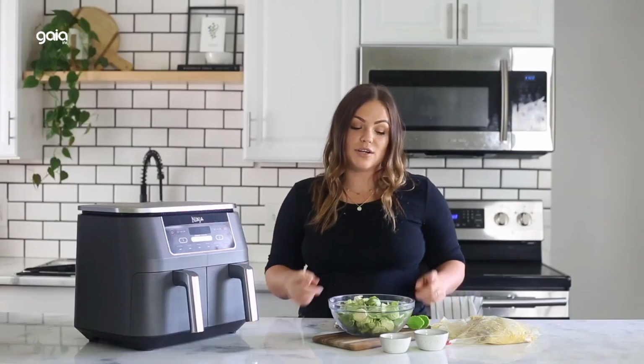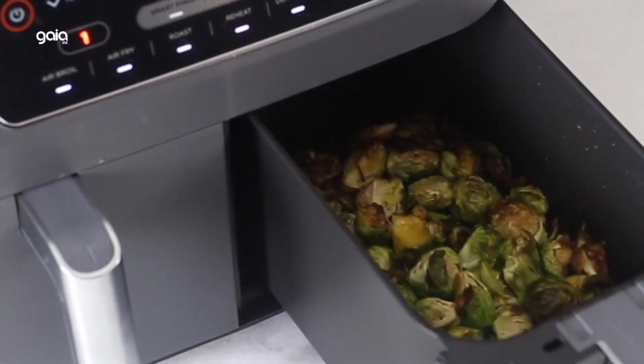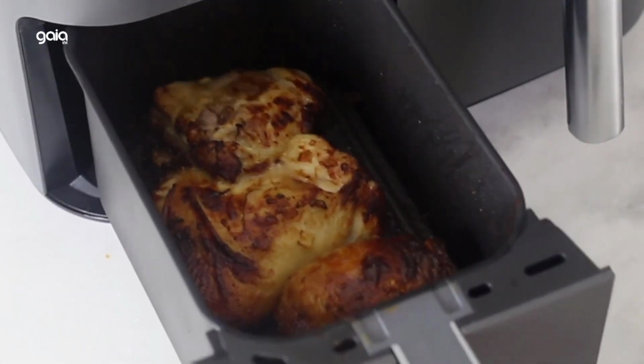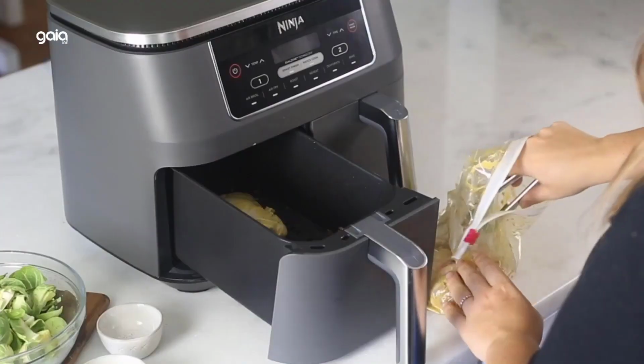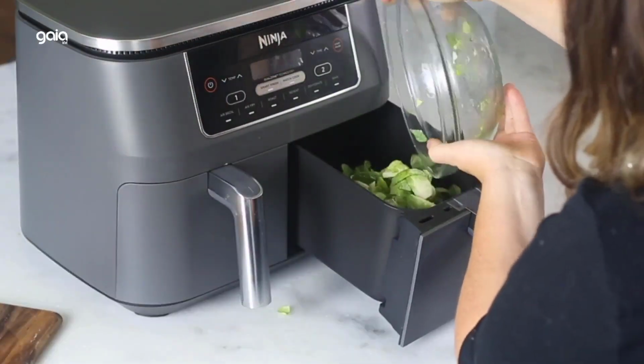Dual zone technology allows you to choose between the Smart Finish feature, which unlocks cooking 2 foods 2 ways that finish at the same time, and the Match Cook button to easily copy settings across zones for full 8 QT capacity. 6-in-1 functionality. Includes 6 versatile cooking programs: air fry, air broil, roast, bake, reheat, and dehydrate.